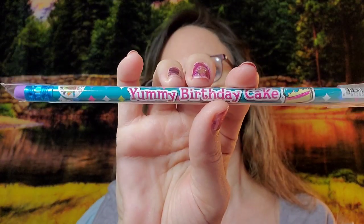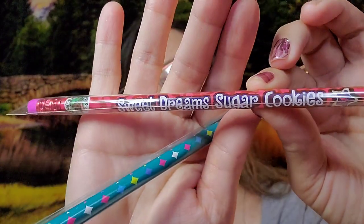And I did personalize it to Nani's name. So you can do that. If you wanted each of the three subscriptions to all be different names, you could do that as well. So she gets two pencils. One says yummy birthday cake. And one says sweet dreams sugar cookies. I wonder if they're scented. I'm gonna open one and find out. Nope, they're not.